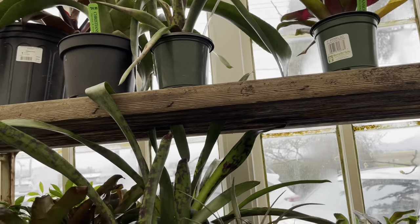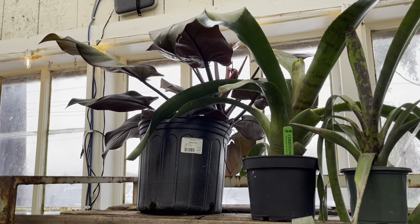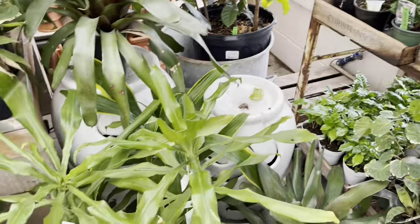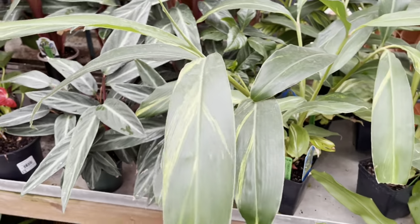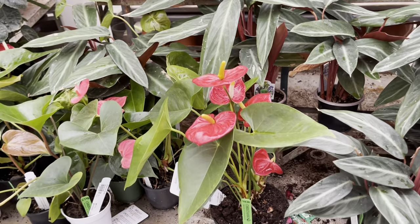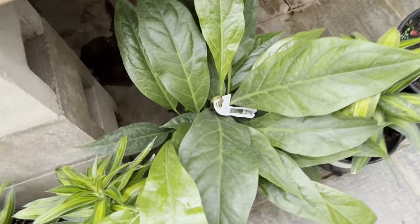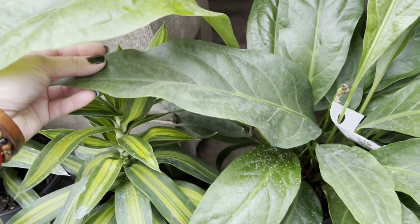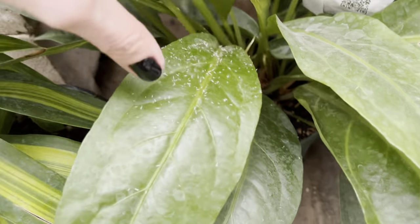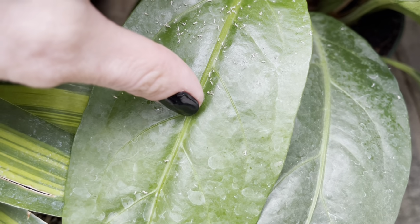And that's the hint of orange in a huge, huge form. More bromeliads. This is, I think, a ginger plant. Here are more anthuriums. I really like this anthurium. I have no idea what this anthurium is. What is this on them also? Some type of something.